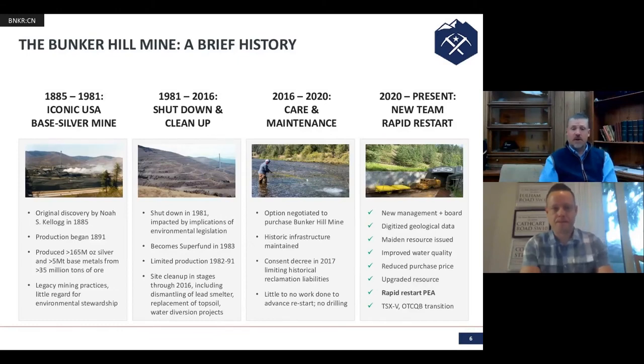So just to bring everybody up to speed on the Bunker Hill asset and the history and where we are today, mining started at Bunker Hill in the late 1800s. It was mined continuously for over 100 years, primarily lead and zinc. There was a lead smelter and a zinc smelter. Not a lot of environmental controls through that period. Fast forward to 1981. The mine was closed because of environmental performance. The EPA stepped in and did a fantastic job rehabilitating not only the Bunker Hill mine, but the whole Silver Valley in northern Idaho.